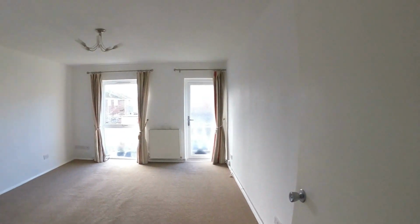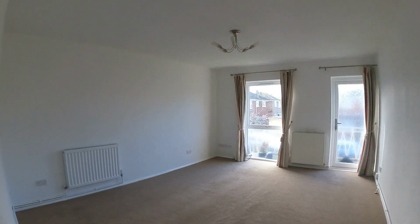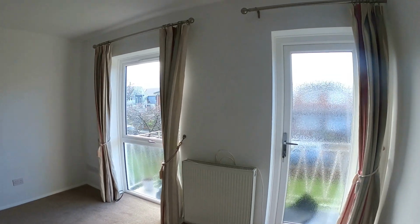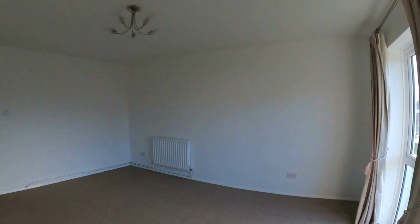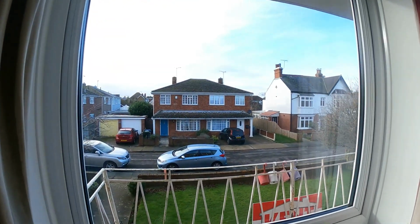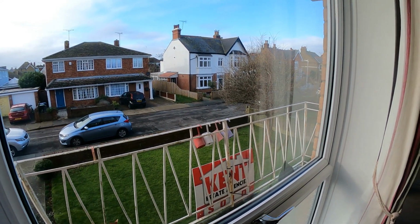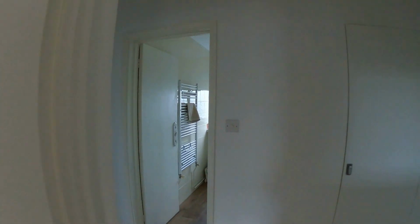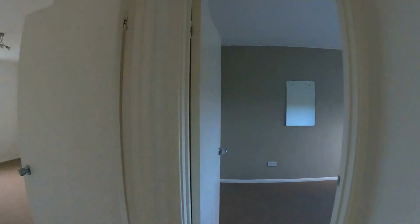Coming back out into the hallway, we're going to take a left-hand turn now and go through and take a look at the lounge. You can see here you've got the lounge access to the west-facing balcony again, which is a huge addition to the property, and you've got plenty of space to work with in here, plenty of room for lounge furniture, and again that access out onto your west-facing balcony does give you that extra little bit of outdoor space. Now, with this property you are centrally located, so it's perfect for access into the town and the shops, and then of course on to the seafront.